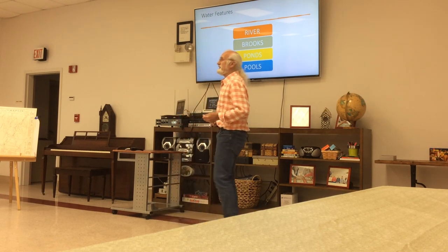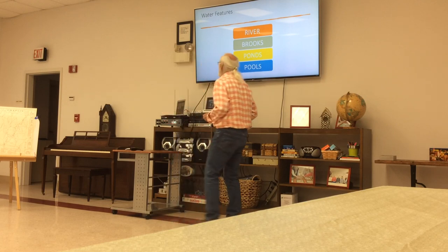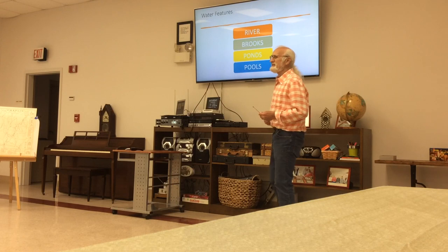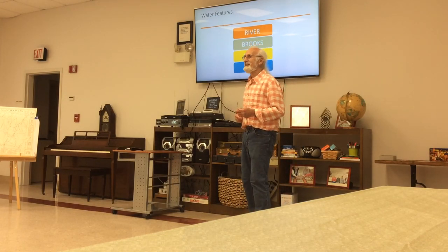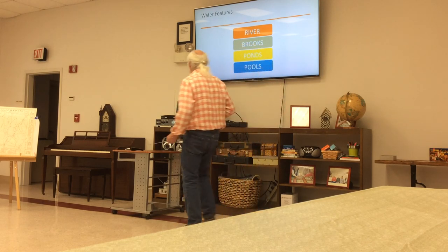Okay, how about water features? We have rivers, brooks, ponds, and pools. What's missing here? No lakes in Chaplin. But there might have been a lake, and we'll talk about that a little later.